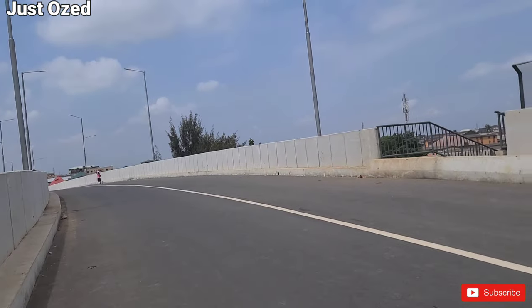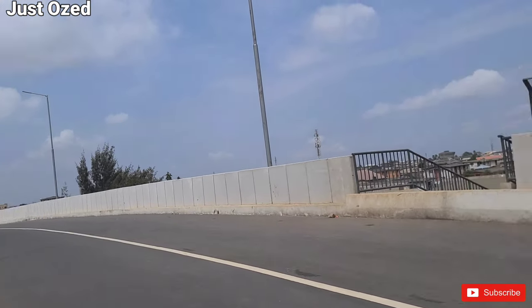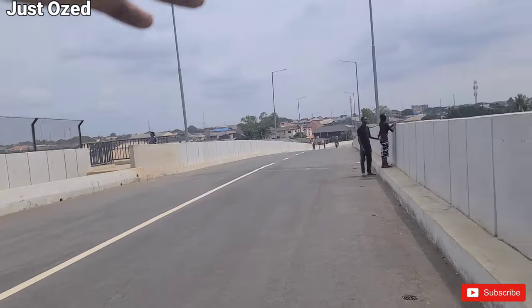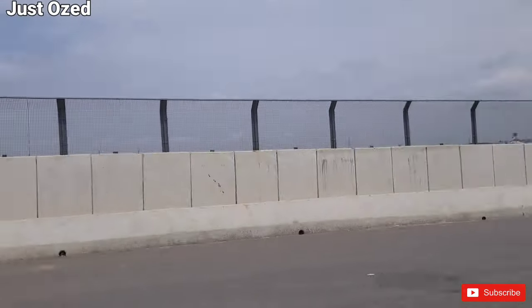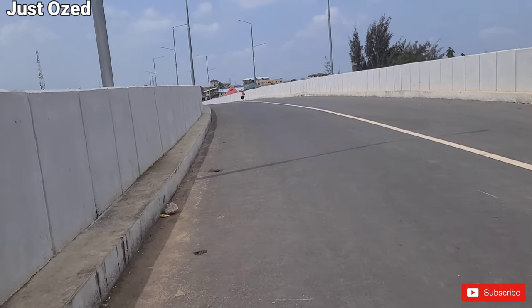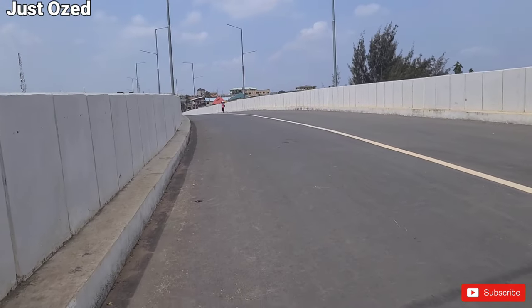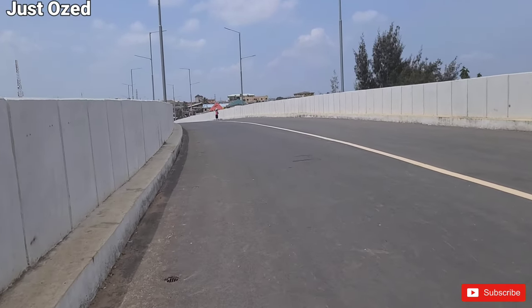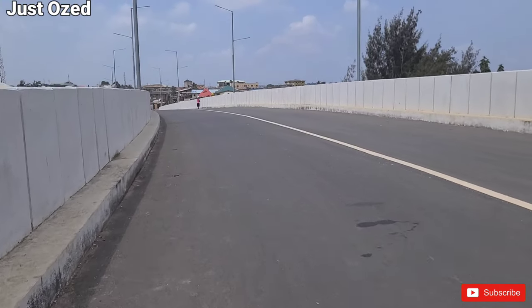So guys, right here, this place connects down to Adebayo, and right here connects down to Obumoshala, and from there you can connect down to Abulegba. So let's take a walk on this particular part of the bridge to see the level of progress achieved here. So stick with me guys, we're taking a walk on this magnificent edifice.